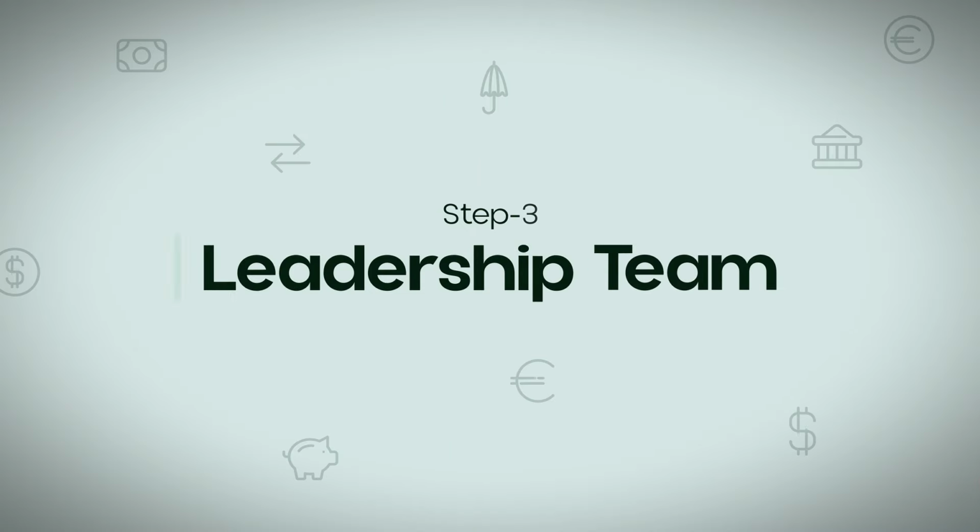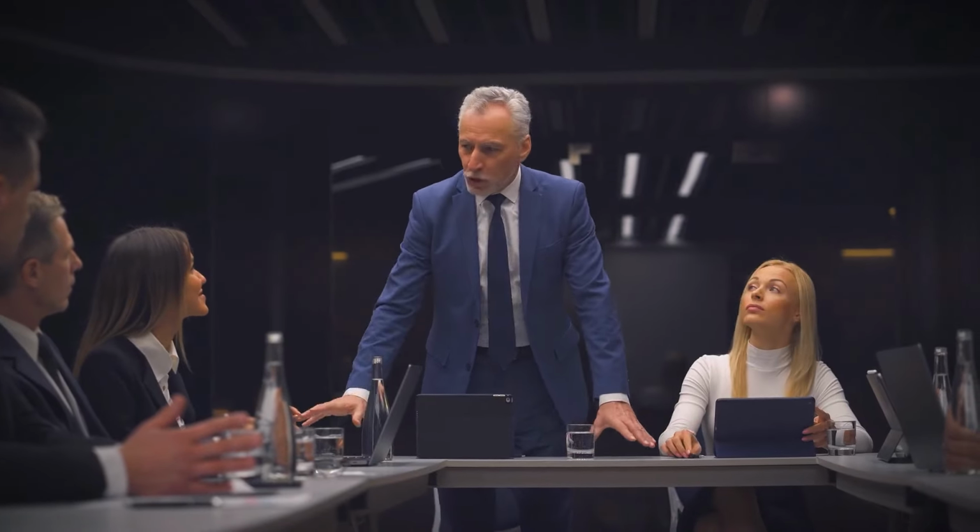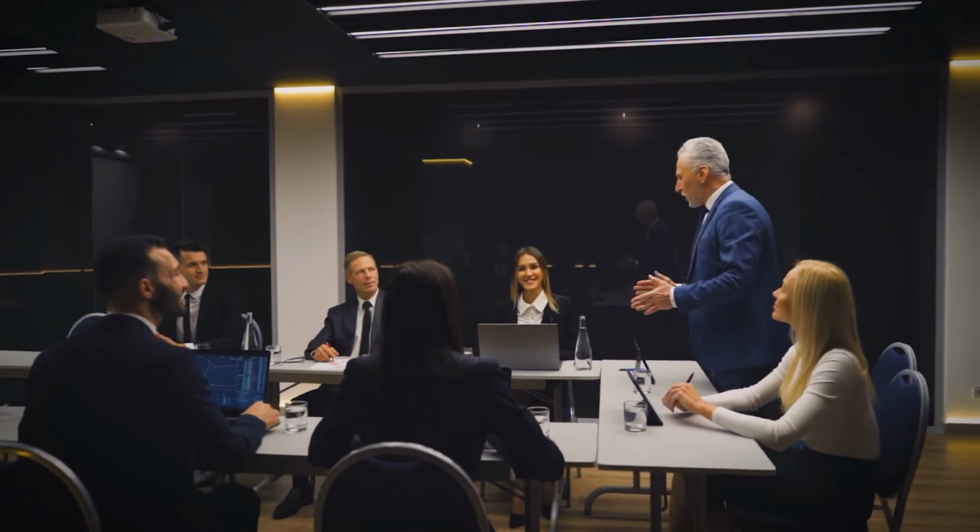Step 3. Evaluate the leadership team. A company is only as good as its leaders. No matter how promising a company's product or service is, poor leadership can run it into the ground. That's why it's critical to assess the management team when considering a long-term investment.